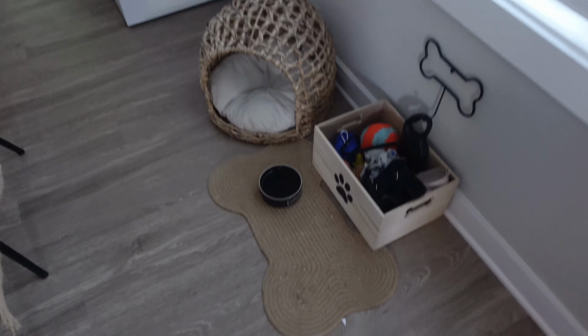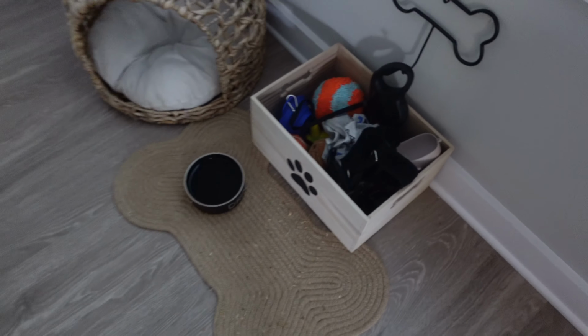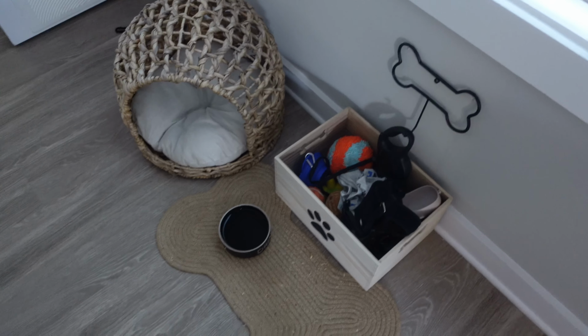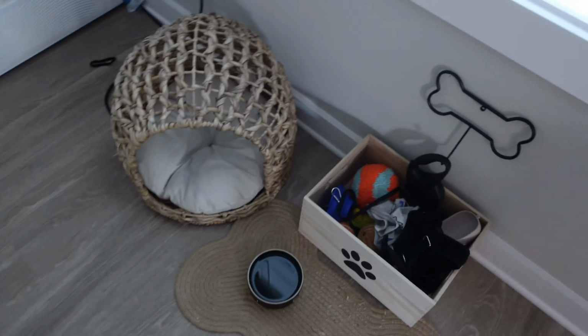We have Alpha's little area over here. He has his box of toys and just other things that he uses. His water bowl and his food bowl are not down right now because I picked them up so that I can feed him.